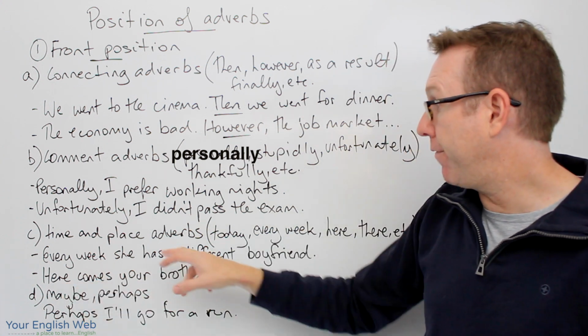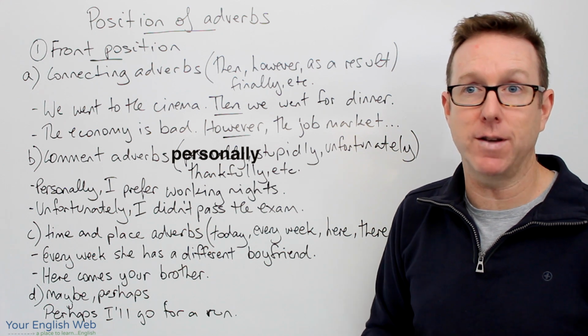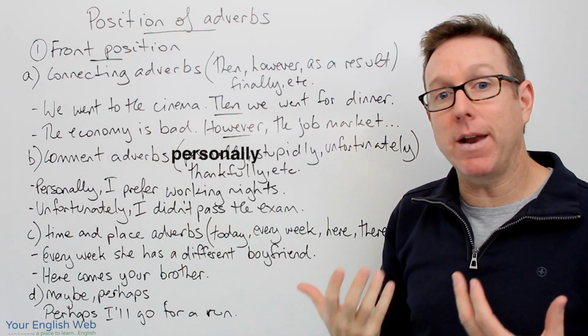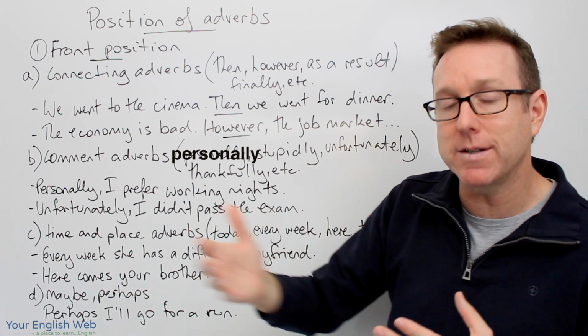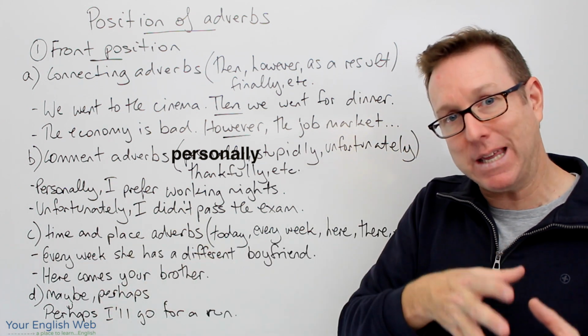But remember that for other place adverbs, normally at the end of the sentence. So for example, at the end of the road. So you would say there's a cinema at the end of the road. But if you wanted to write in English, you could very easily say at the end of the road there is a cinema, for example. So that's using a place adverb at the beginning.